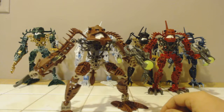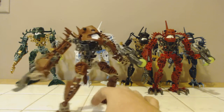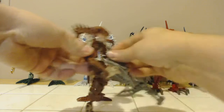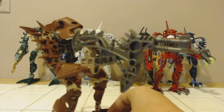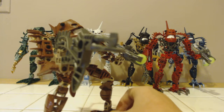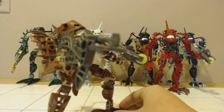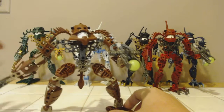Each Piraka has 4 functions, I guess you can call them that. The first function is a dual weapon. Each Piraka has a 2-in-1 weapon. Avak here has a saw, and when he flips it over, a jackhammer. We'll take a closer look here at that puppy. As you can see, it is a very well-molded piece of plastic, which Bionicle tends to pride themselves on. You can get the camera to focus there. It's not going to focus. Okay. Now that's one function.